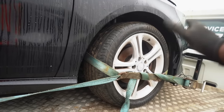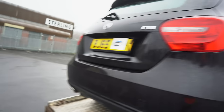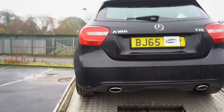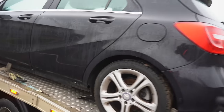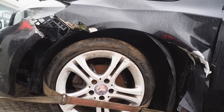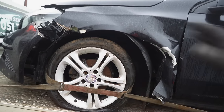This side has got no damage to either the bodywork or the suspension components. Walking around the car, everything looks nice. On the rear end, everything looks nice. There's no damage there. It's an A180 CDI. Coming around to this rear passenger side, there's no damage either. On the rear end, also the passenger front door. And this is where all the damage is. Like I always say, I always get damage that's localized to one specific area so I can focus on that, get it fixed and get the car gone.